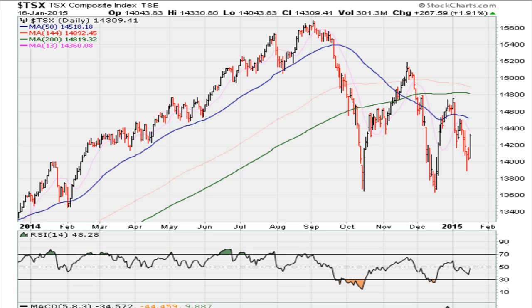And on the daily for the Canadian market, we still continue trading underneath the 50-day moving average. So really also we had a crossover between the 50 and the 200-day moving average here, which could suggest that probably over time that this is a market that could see lower prices in the coming weeks and coming months.